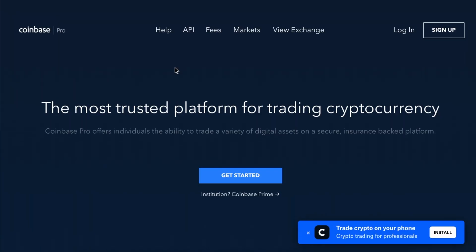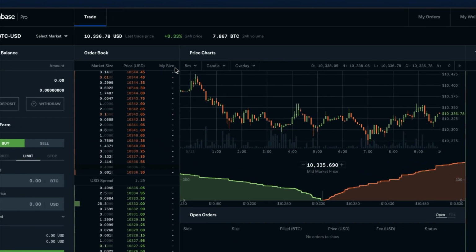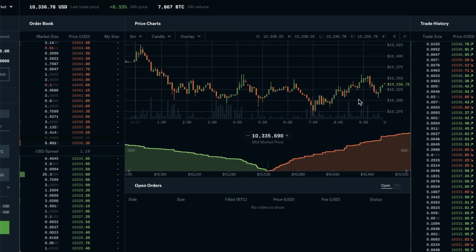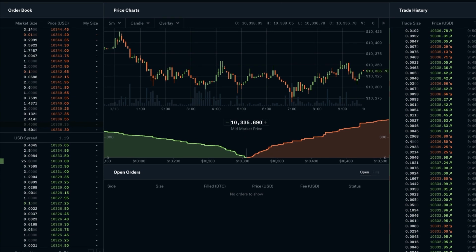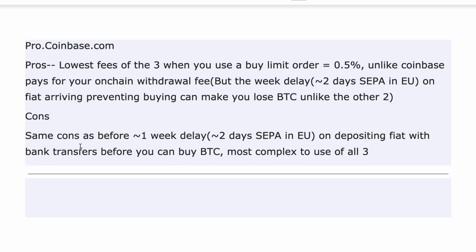Pro.coinbase.com. The pros: it's got the lowest fees of the three. When you do a limit order, you've got 0.5%. Unlike Coinbase, it pays for the on-chain withdrawal fee, and there's around 1 week delay, 2 days if you use SEPA and you're in the EU. The cons are basically the same as with Coinbase: you've got a 1 week delay, 2 days with SEPA if you're in the EU.